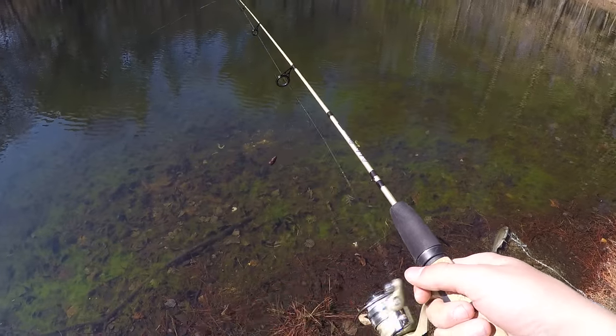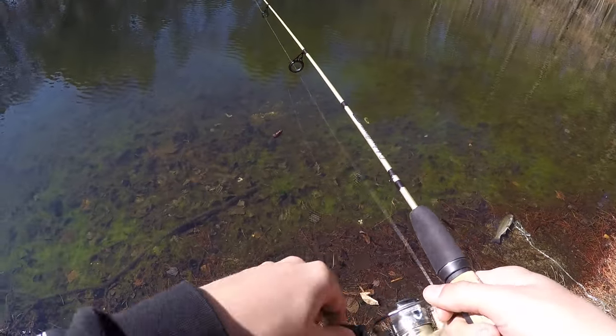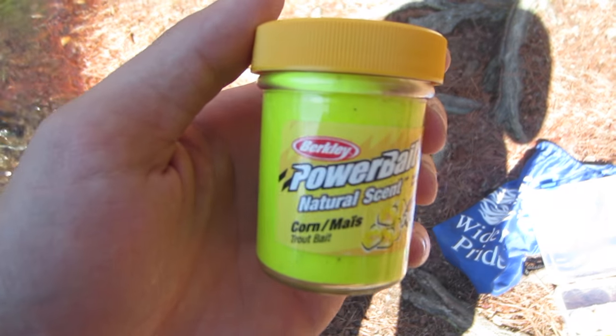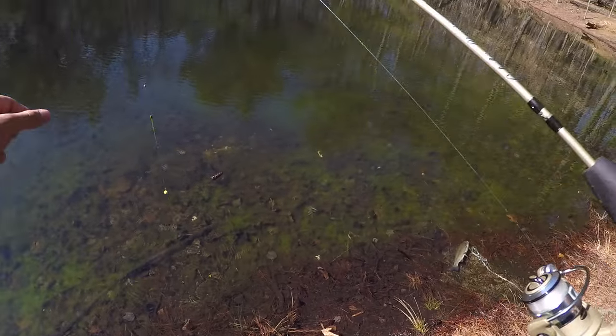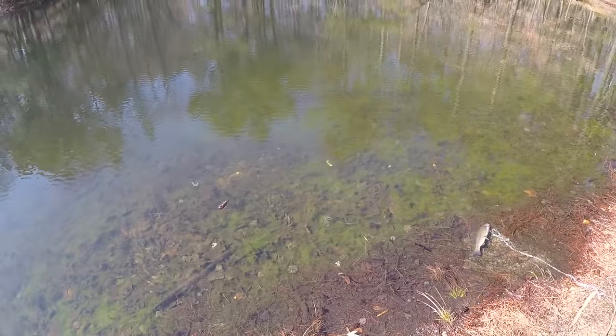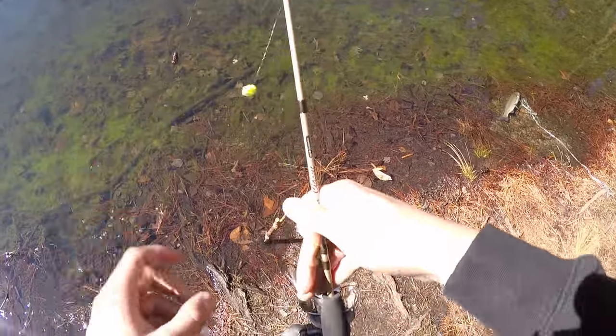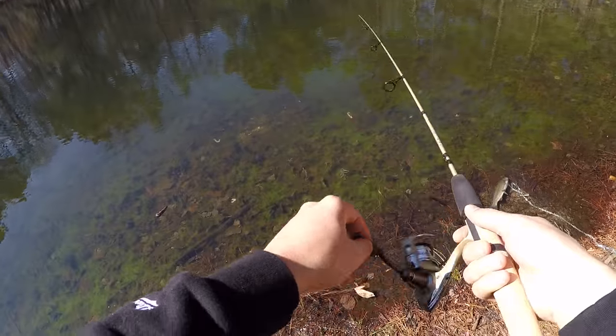Alright, this fishing's really slow, so I'm gonna throw some scented Powerbait on instead of the eggs. See if we can lure him over here. Perfect. Here comes the 10 pounder.